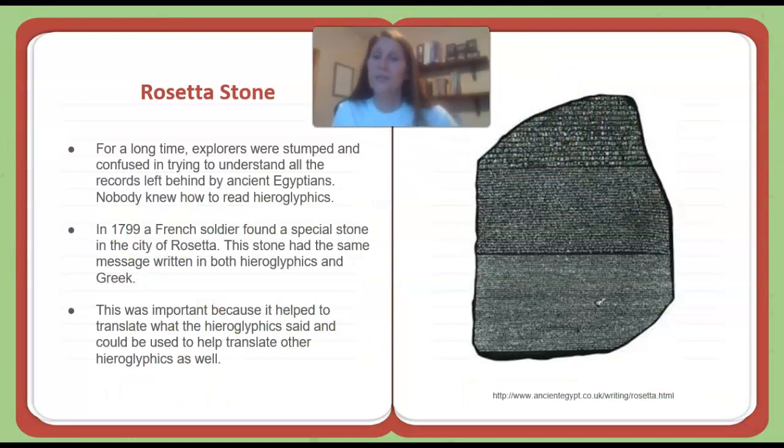The Rosetta Stone. For a long time, explorers were stumped and confused in trying to understand all the records left behind by ancient Egyptians. Nobody knew how to read hieroglyphics. In 1799, a French scholar found a special stone in the city of Rosetta. The stone had the same message written in both hieroglyphics and in Greek. This was important because it helped to translate what the hieroglyphics said and could be used to help translate other hieroglyphics as well.